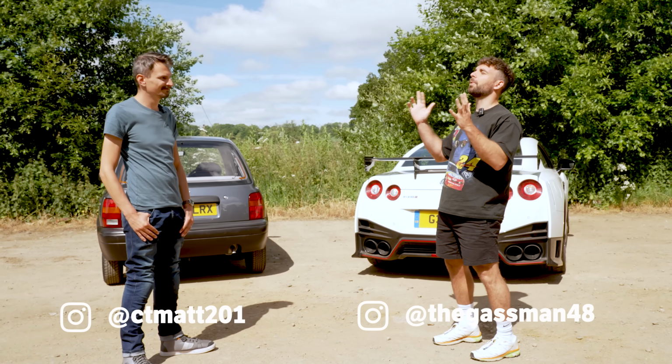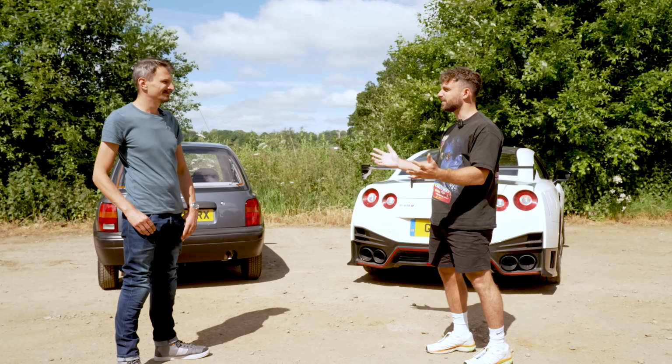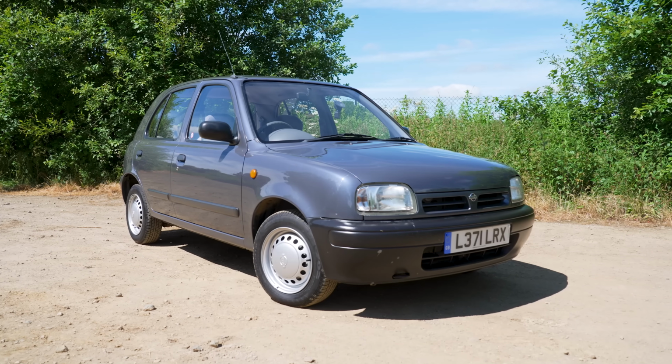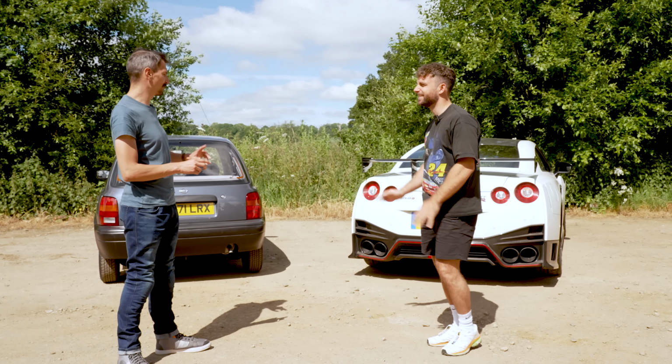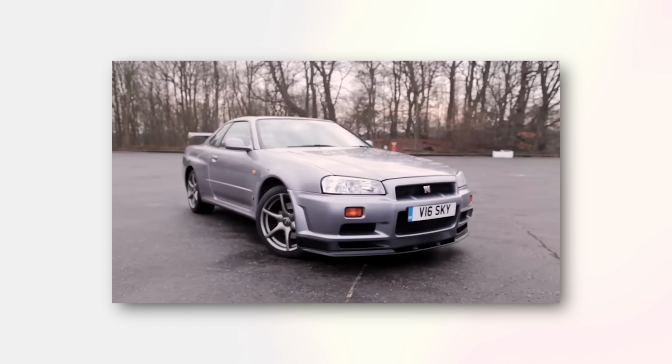Right, Matt, what planet are you living on when you've turned up in a Micra for your pick for the best Nissan ever? It will make sense. I will explain everything. But for the time being, I want to throw it back at you and say, well, why have you got this and not an R34 Nissan Skyline GT-R? I did think you'd ask that.